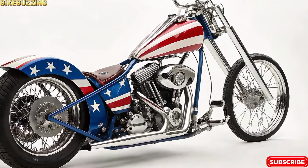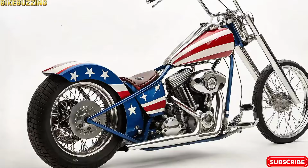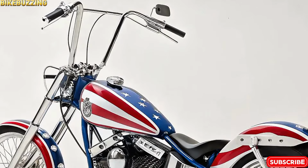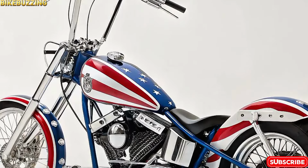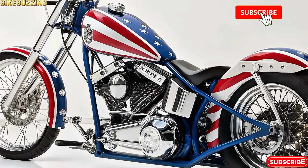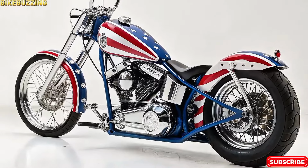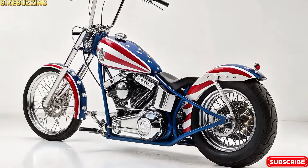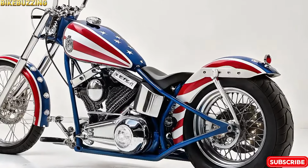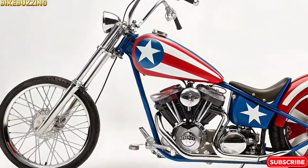Today we bring you an exclusive deep dive into one of the most anticipated motorcycles of 2026, the Harley-Davidson Captain America Chopper. This legendary chopper is making a comeback with a modern twist, combining the spirit of classic American freedom with cutting-edge technology. Join us as we explore its design, performance, technology, and what makes it stand out in the world of motorcycles.